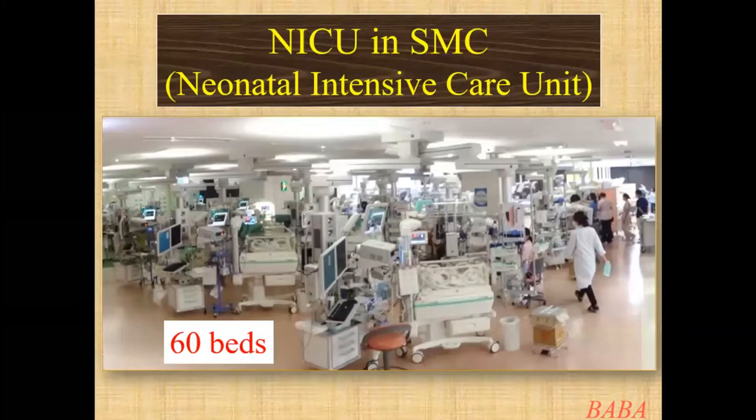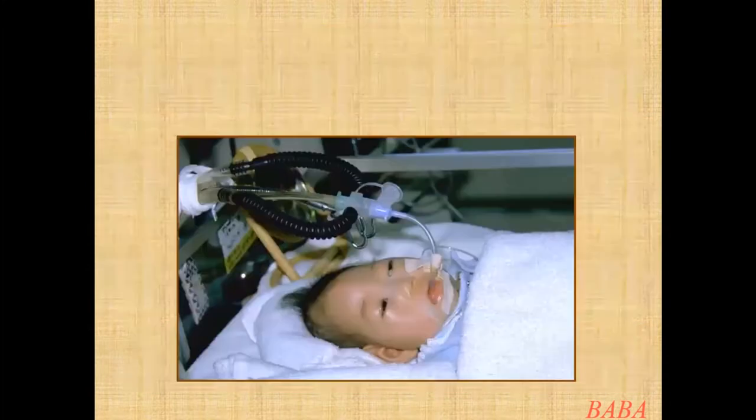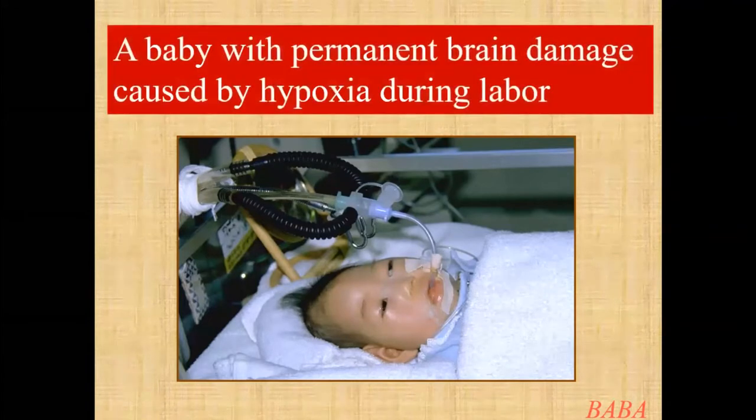This slide shows NICU in our perinatal center. We have 60 beds in NICU. Most premature babies, even born at 500 grams or at 24 weeks, survive and grow up. They happily gather with their parents to have a happy time. However, babies like this photo are also in NICU. As you can see, this is an old photo, not a current one. This several months old baby had a serious brain disorder due to hypoxia during labor. This baby was born at another hospital and had been transported to our center due to neonatal asphyxia.